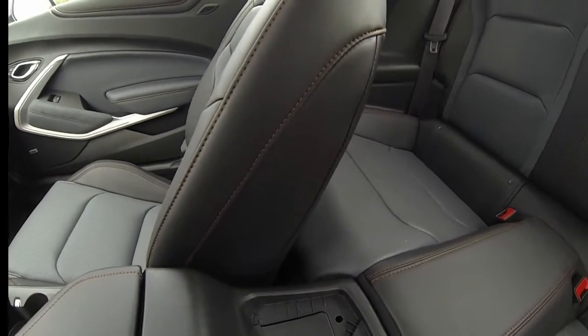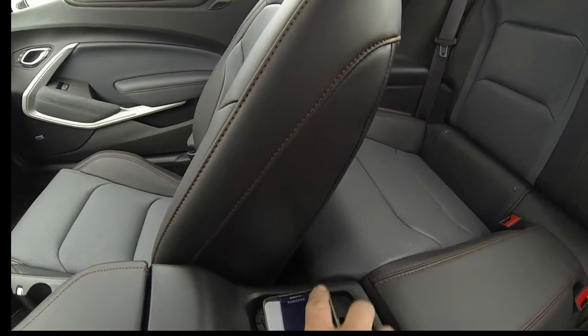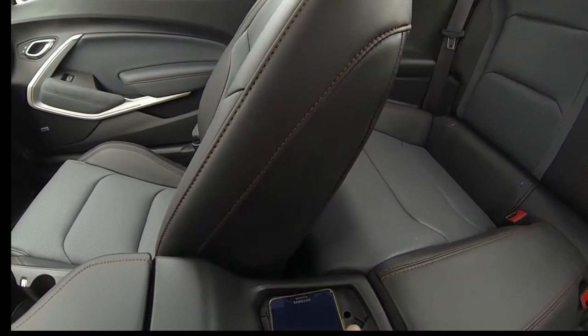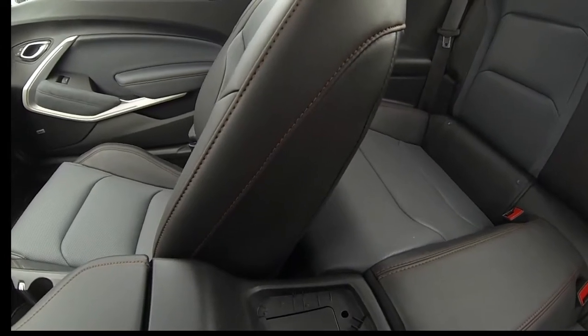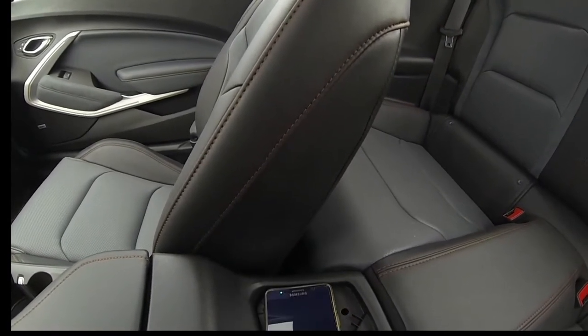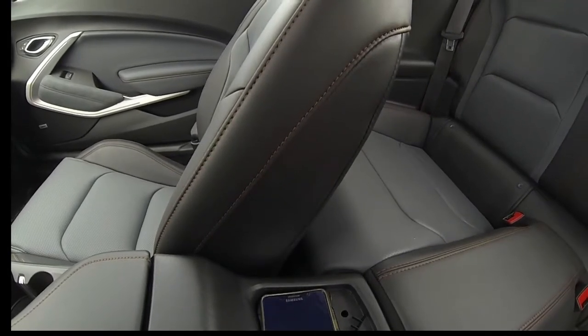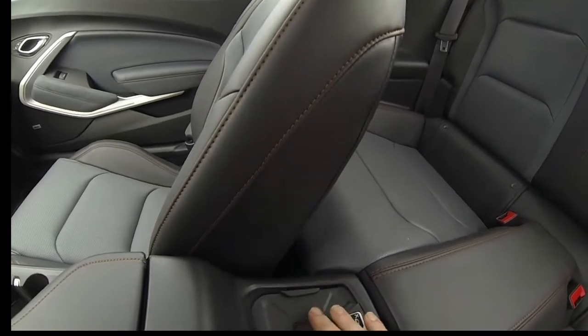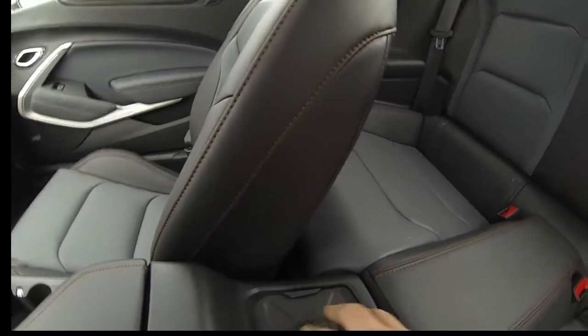I've even taken this rubber out, and as you can see, you're not getting it. You can't get it to lay flat. You got to get it to lay right here where the charging thing is, and if you can't get it to get flat, no go. So great concept, poor execution on their behalf.